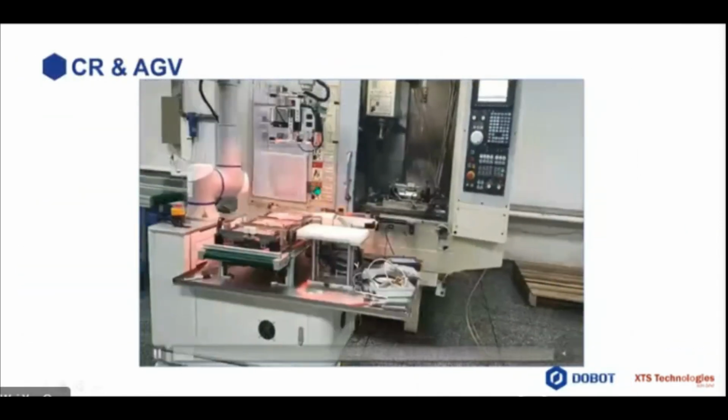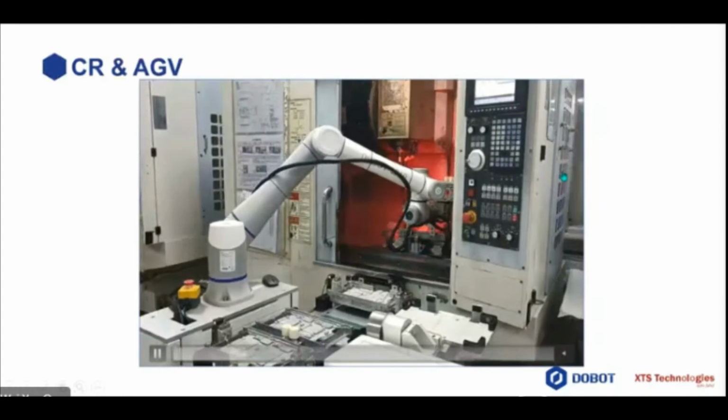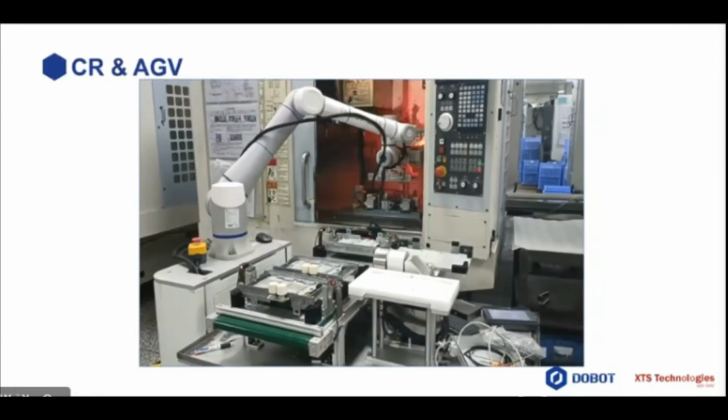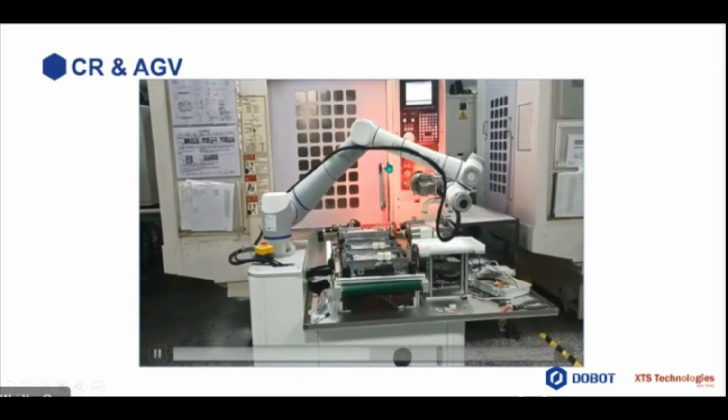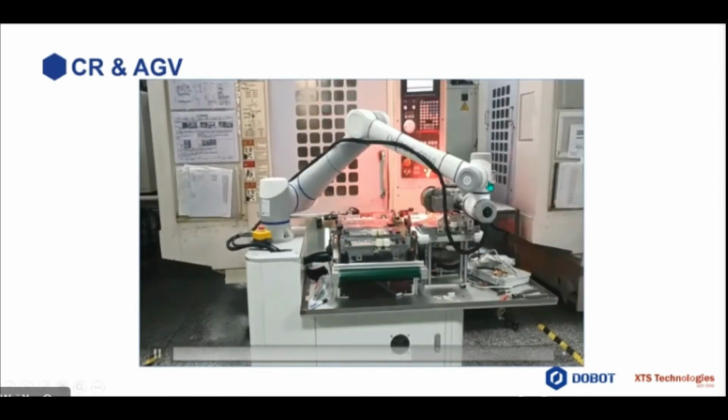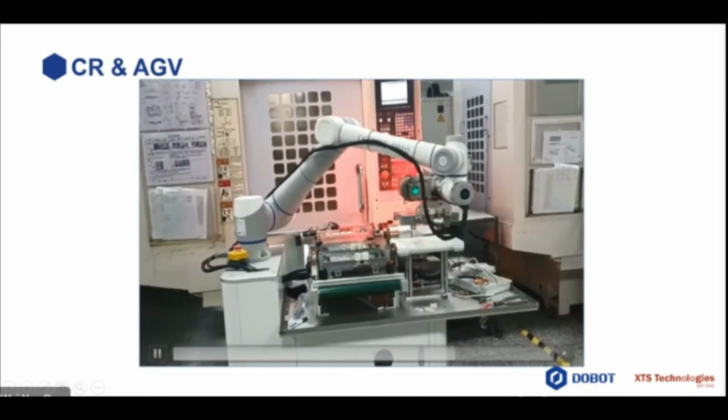Then you can use it on an AGV as well. By using it on an AGV, it's basically like a human. The AGV provides mobility, and the robotic arm gives the capability to handle things.